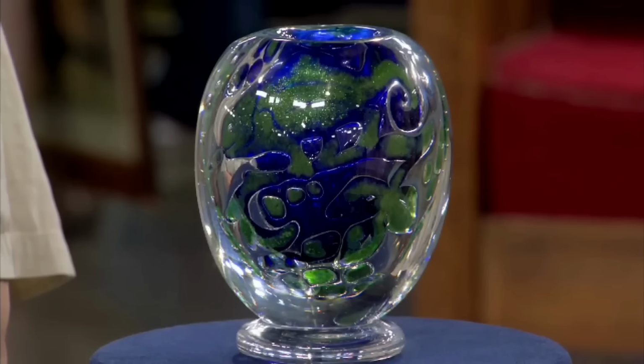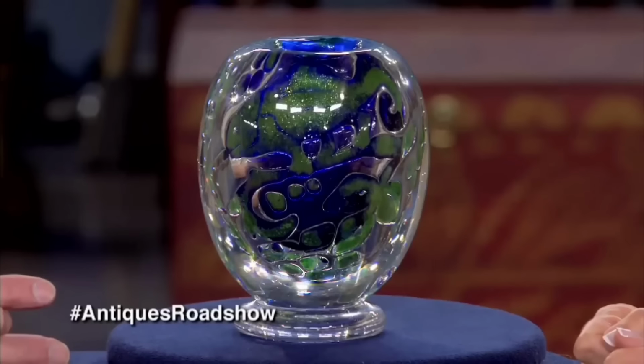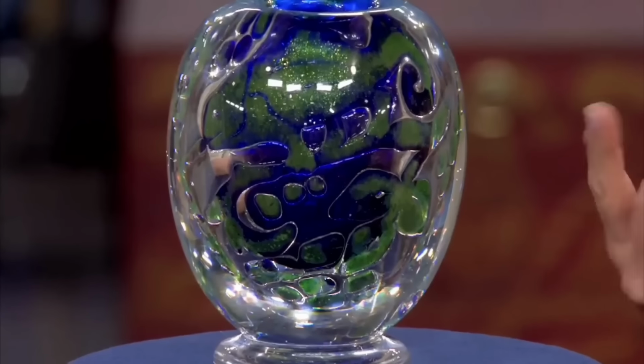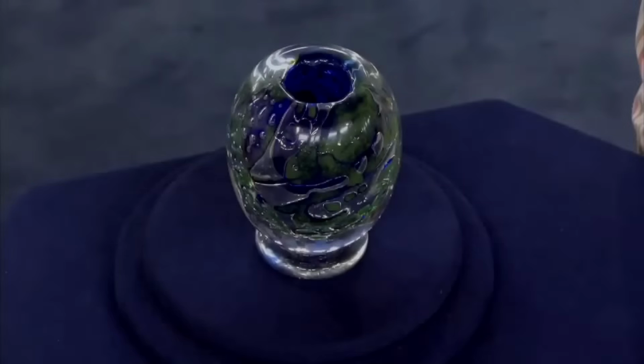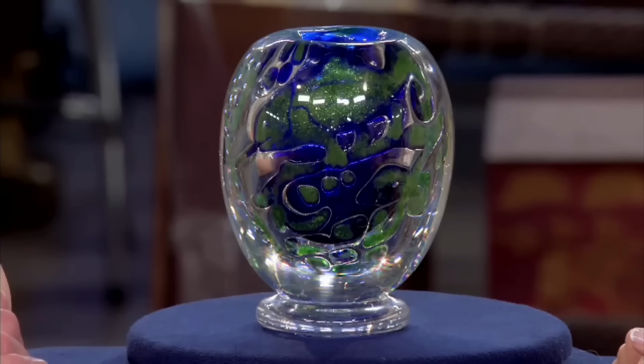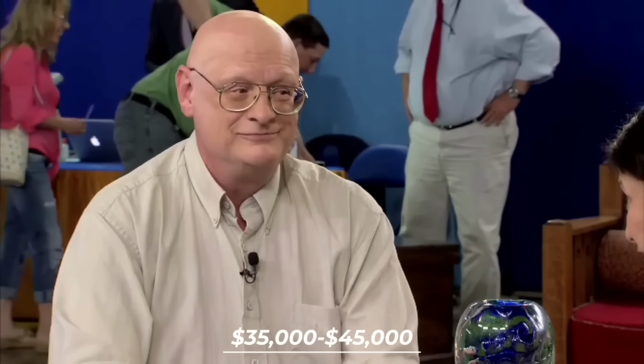It is quite an unusual kind of vase, according to the appraiser. You don't see too many Orrefors vases with the chameleon design, and the coloration is unusual. It also even has some aventurine in it. Aventurine are those little sparkles that you see. The guest had purchased it for $100. I've owned it for about 4 years. I purchased it at a thrift shop auction. How much do you think it's worth? I think in a retail shop that this could sell for $35,000 to $45,000. Examples like this, from this time period, in this shape, in this form.